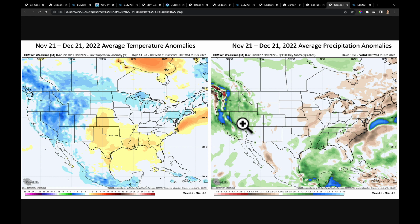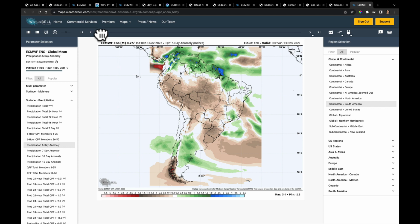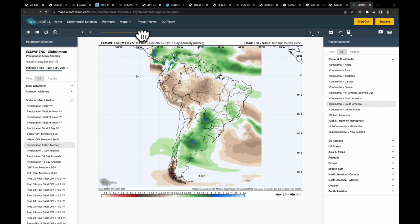So the newest data here takes us all the way out to the winter solstice and shows you the temperature and precipitation outlook from the European model. And we're going to keep a close eye on this. Last thing I want to cover today is South America. We're going to do a 5-day sliding window of precipitation anomalies, because from the end of this week into early next week, better rains are coming into Argentina and southern Brazil.